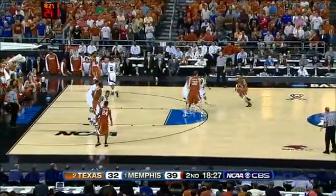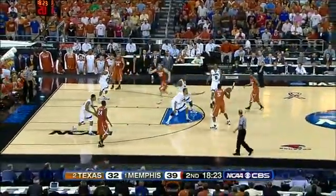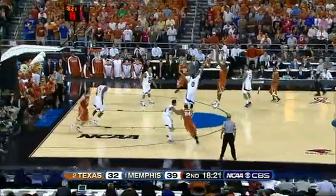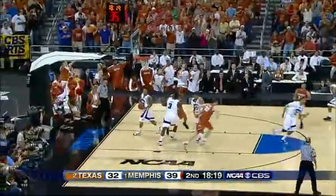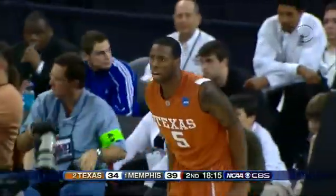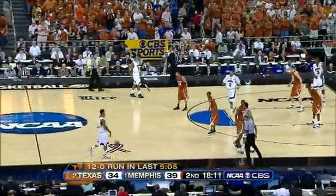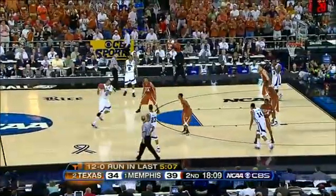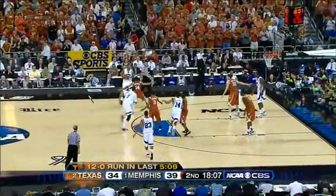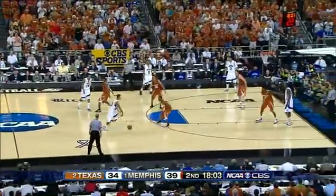Well, they've really got things spread out much better. This is to their advantage. Now James over Taggart. Jumper, yes. Now this is the Texas offense that I expected to see in the first half. Spread it out on the perimeter. Stop trying to go inside against that power and get some mismatches. First 6 points of the half. Last 12 points of the game going back to the first half.